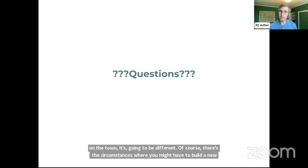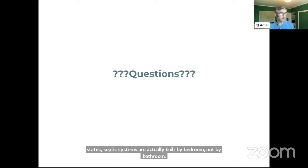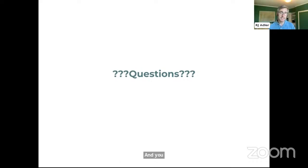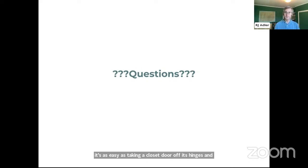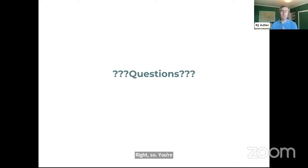In the state of Vermont, and I know in other states, septic systems are actually built by bedroom, not by bathroom. And you can move a bedroom in your house. Oftentimes, it's as easy as taking a closet door off its hinges and putting it in the basement, and suddenly it's an at-home office, right? So that sort of gives you the space to build another bedroom somewhere else. Towns, that's sort of one of the hurdles that you're going to need to look into with building something permanent, a permanent addition.